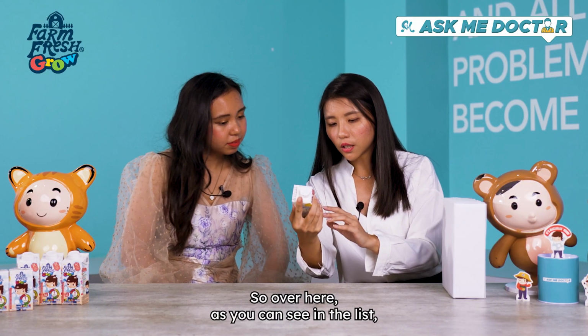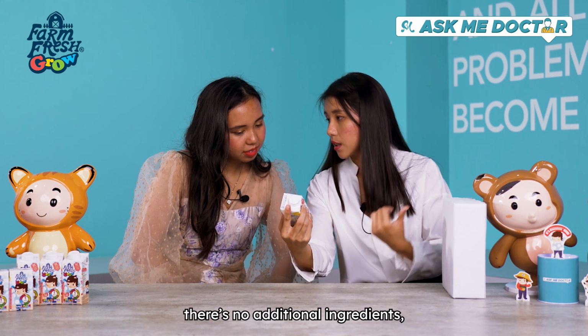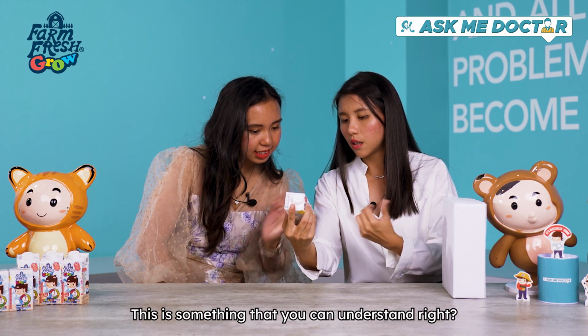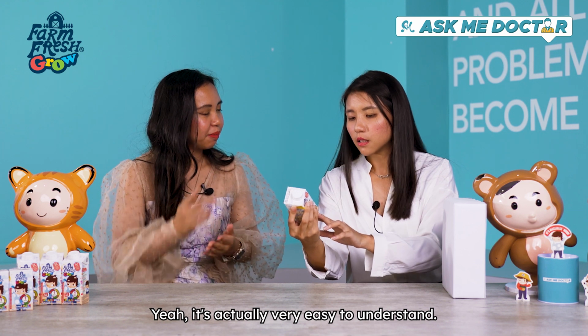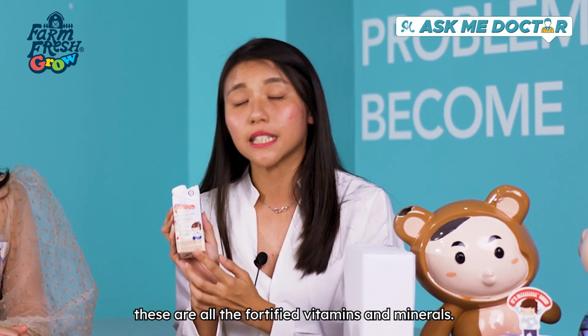Yeah, so over here, as you can see in the list, there's some additional ingredients just like the one that we have seen in brackets. It's actually very straightforward. It just says magnesium, zinc, vitamin A, vitamin C, vitamin B2, and vitamin B3. Yeah, it's actually very easy to understand compared to the one earlier. So over here, these are all the fortified vitamins and minerals.